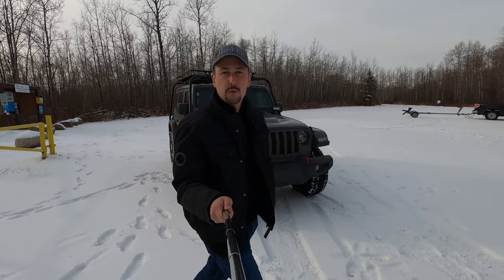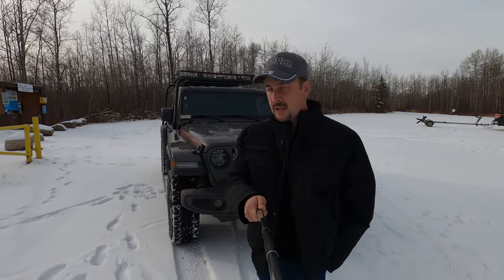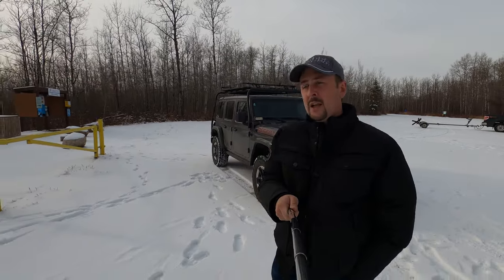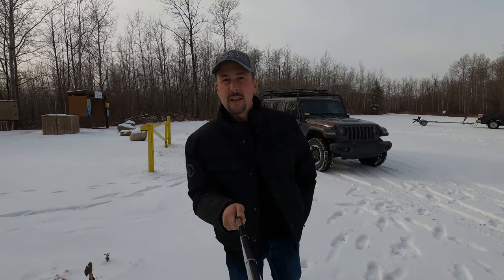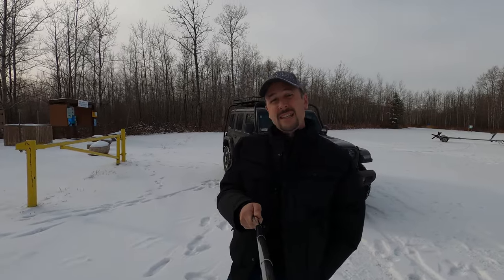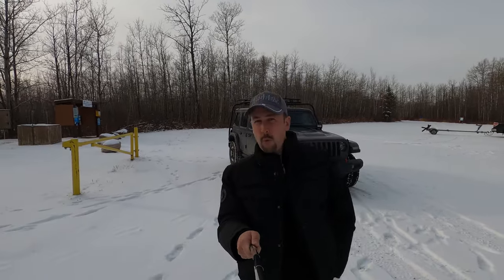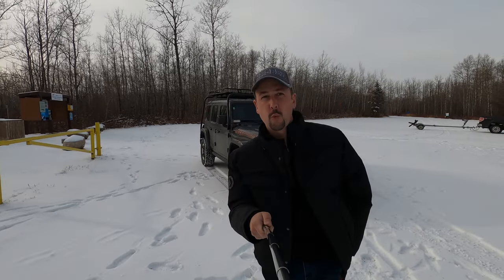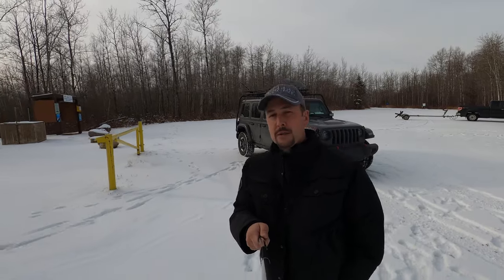It's actually really close to Valleyview, which would be the closest town, and it seems like there's two spots to camp all around this lake that are managed by the provincial government. There's one on the southeast side, and then the one that we're at now is called Young's Point, which is on the northwest corner. It's an actual point with some campgrounds here.